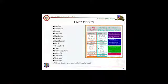Choosing things like baked, broiled, grilled over deep fried is a healthier choice, and over time gives the liver a break so it can continue to metabolize the things where, yeah, we did enjoy some birthday cake.